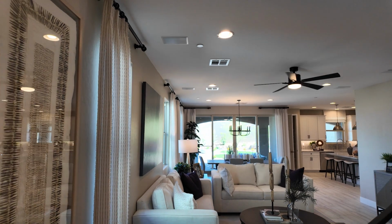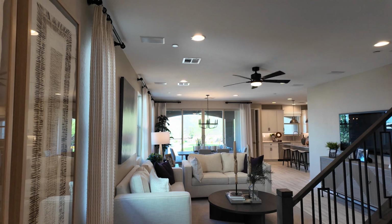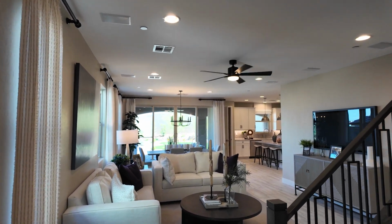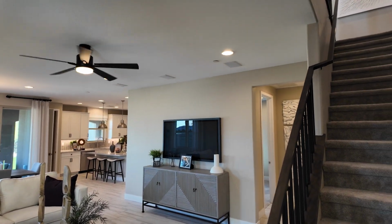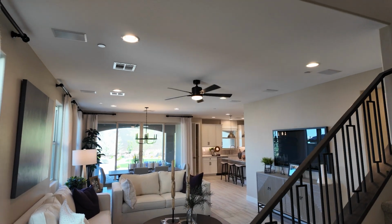Of course, the higher the lot premium, the more choice the lot is, whether you have a view or it's a corner lot or it's just elevated with a beautiful backdrop of the mountain. In all of these homes that Richmond offers, you're gonna have 9-foot ceilings on the first and second floor with 8-foot doors. So it really makes the house feel nice and open.